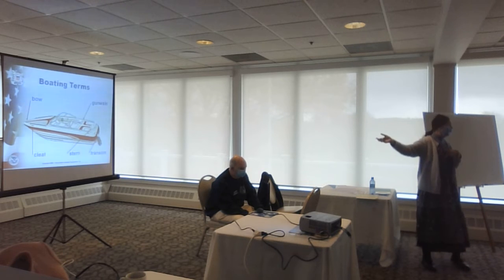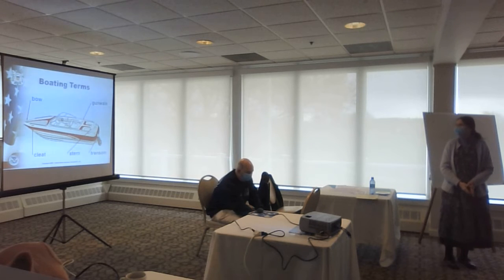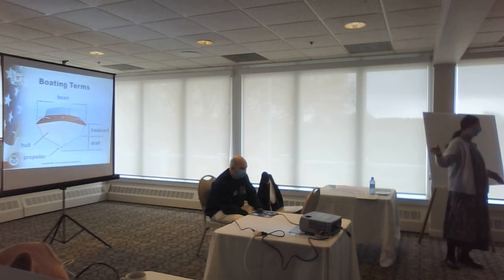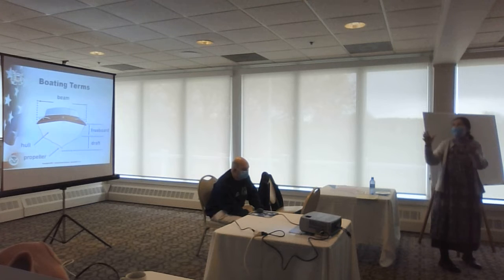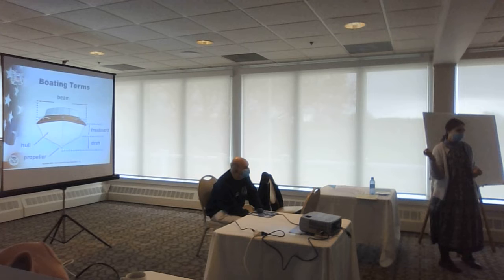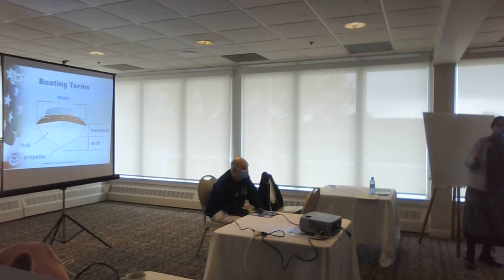So we have the nomenclature: gunwale, cleat, stern, transom, beam, freeboard, draft, hull, propeller. I understand that the boats that you'll be on are between 20 and 24 feet, and they're all outboards. Would you believe in this PowerPoint presentation, I think we have one picture of an outboard. But that's okay because they're just general concepts that can be applied to a vessel of any size.